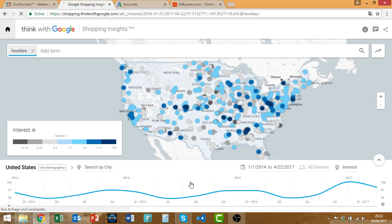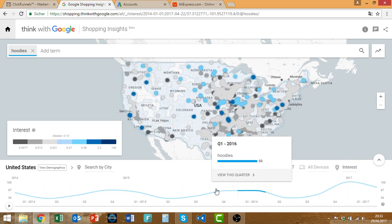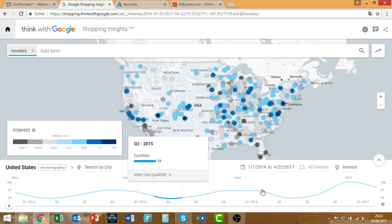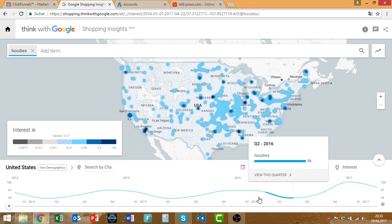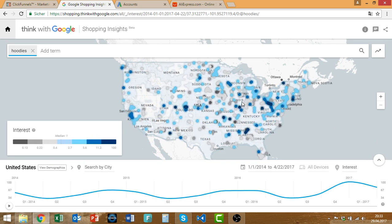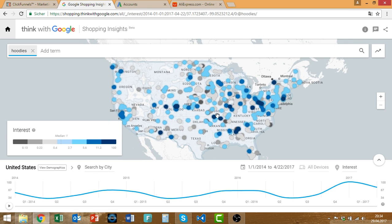And we see that in total this is a very typical cycle, so there is no very clear improvement in interest. Recently we have a lot, but it's not like we have a strong peak. So this is what we can go for with Shopping Insights, and sometimes we stumble upon product categories that have really strong peaks.